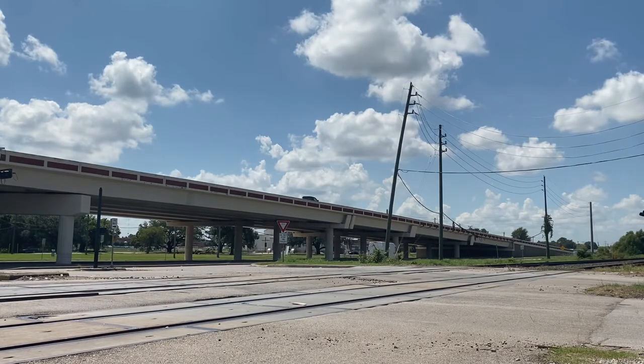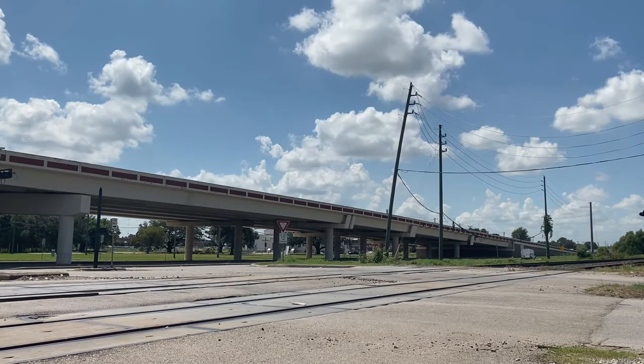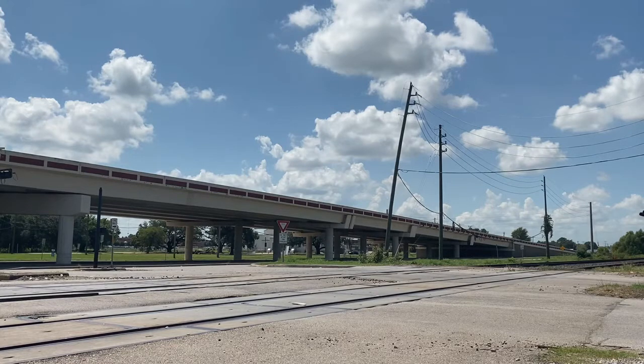So, I saw a very amazing sight when that train rounded the curve at Missouri City that I never thought I would see again.